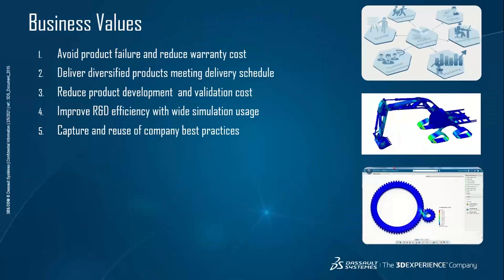Now, what are the business values? So fine, now I know that using one or two roles on the 3D Experience platform, I will be able to go ahead and design a workflow which is going to help me do a virtual study and sign off virtually in a much quicker time, without the involvement of physical prototyping or physical tests. True, but what business value is it going to add for me?